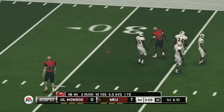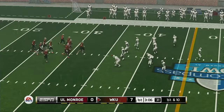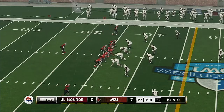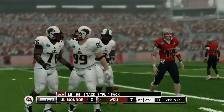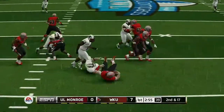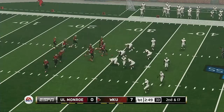The reason why it's so crucial to be able to run effectively like this is it keeps the defense guessing. They have no idea whether you're passing or running, even if you need medium to long range yards. Now he's flushed and they got it. Defense looking for another sack in the second down and long situation.